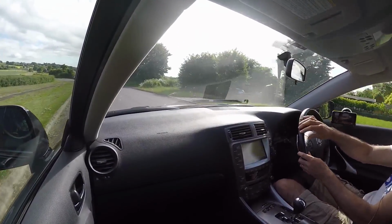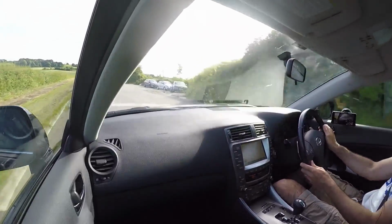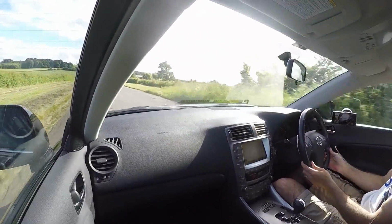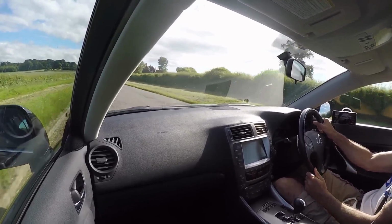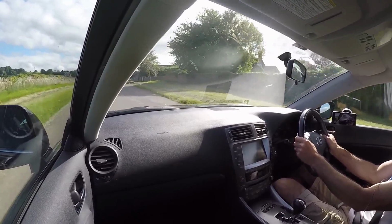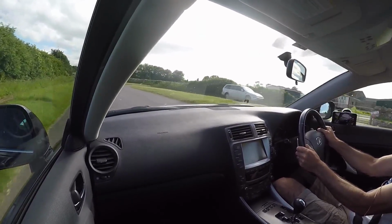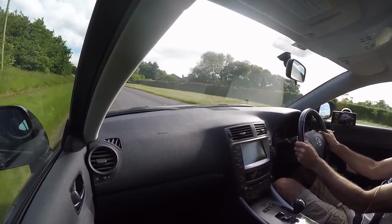Steering of the car's lost none of its precision from new. Track's absolutely bullet straight. There's no vibrations, no pulling left, right, or otherwise from the steering wheel. But it's got a real crispness and tightness to it still, which is really nice. It's positive, it's accurate, it's relatively quick, it's not nervous, and it's very well judged, in all honesty.